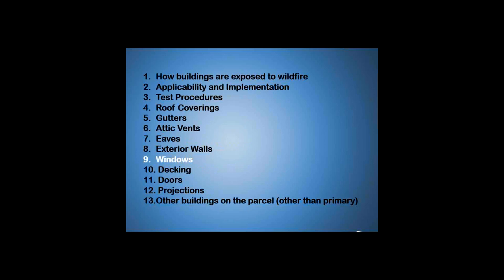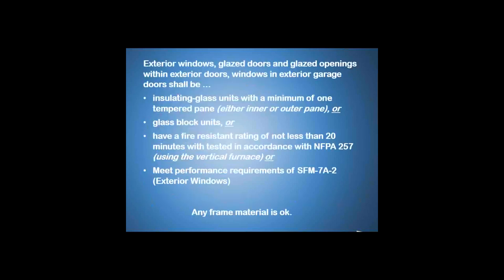So off we go. Let's talk about windows. Again, a few ways for windows to comply, and we have these OR statements, so you can pick one. Insulating glass units with a minimum of one tempered pane. The code lets you decide whether it's the inner pane or the outer pane, if it's a dual pane.